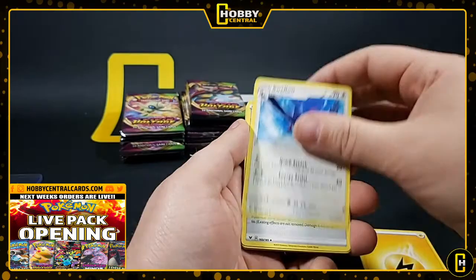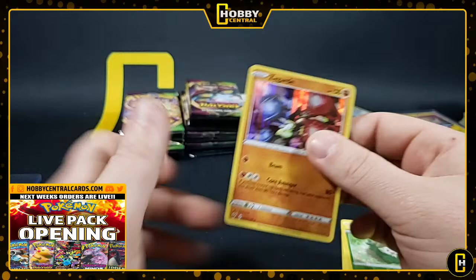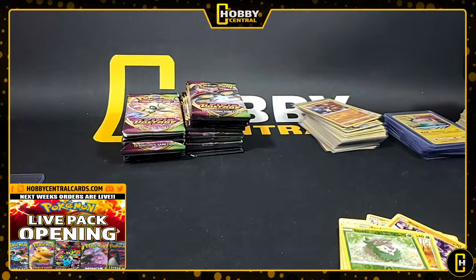Alright, so we do have a hit pack here. Easy Rainbow Rare incoming. I'm sorry, guys. I'm going to try to hold the cards a little closer to camera. I don't know if where I've been holding them has been a little too strenuous. We got a Zygarde holo. That is actually our last sleeve, so I need to grab another pack.